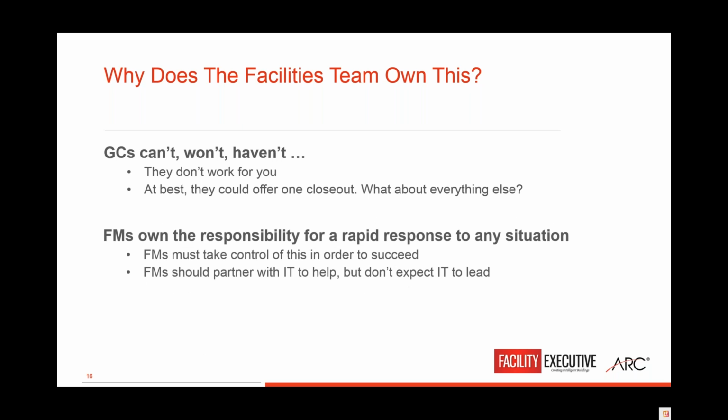Facilities managers own the responsibility for a rapid response to any situation. We talked about some emergency situations, but also the day-to-day situations that happen all the time. Think about the last time your team ran out in the field trying to fix something, and how many times they go back and forth from the plan room, from the share drive. They're running all over the place. If you're a city, you're running all across town. You've got to worry about traffic. If you're on a campus, you've got to worry about access because students are in there, whatever the case may be. Think about those situations where you're standing out on site. You never want to have to run back and forth. You've got to own it.